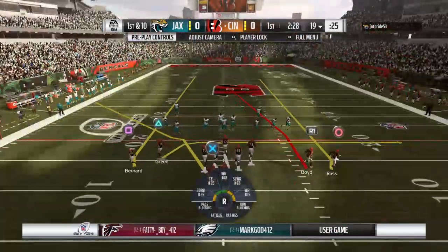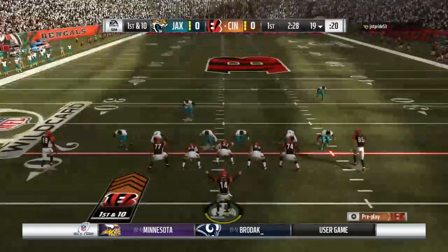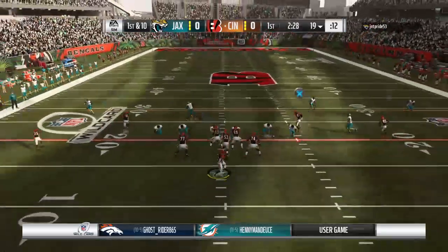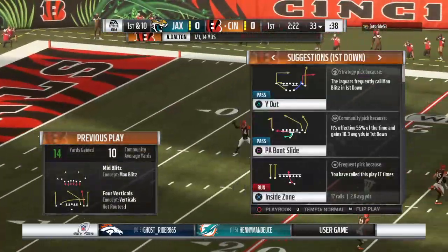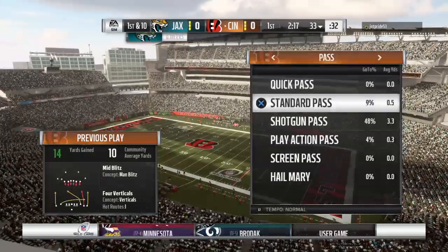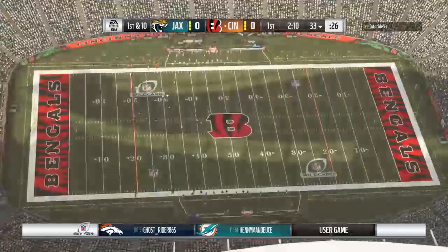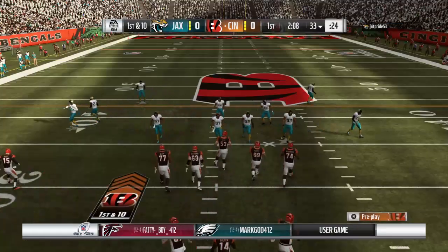So here's Dalton and the Bengals now, 1st and 10 at their own 19-yard line. Out of the gun, it's Dalton. Brought in here by Tyler Eifert. And he's got it past the 30 before he's hit and dropped. First down yardage on the first play of the drive, 14 yards. So they'll come up 1st and 10 now from the 33.